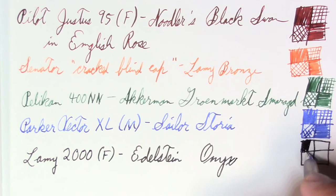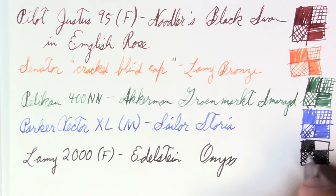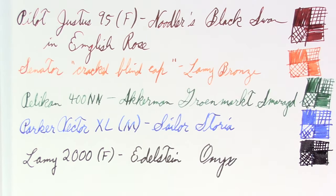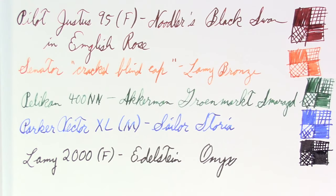It's obscenely expensive. So I bought the one bottle because I was experimenting with black inks for a while. And heaven forbid I experiment with samples. Anyway, it's one of my many bottles of black ink that I have to use up. So I am concentrating on certain colors and using them up.